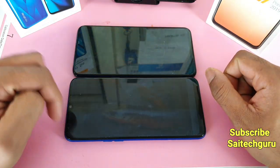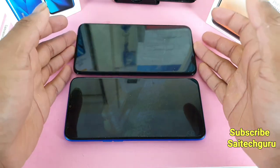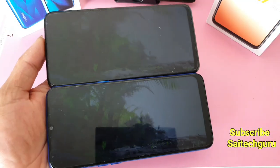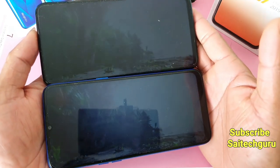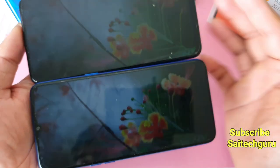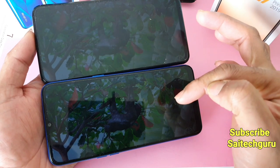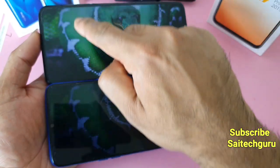Let me decrease the brightness to 0. So this is how it looks at 0 brightness. The Realme 5S is a little bit brighter if you use low brightness levels.